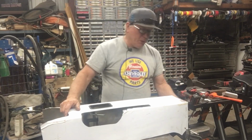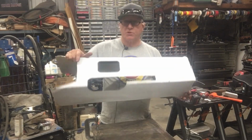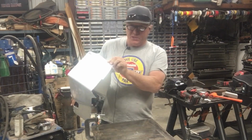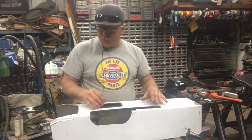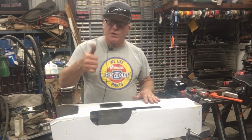Okay, so we've peeled off the tape. We did throw a couple of bends in it, and this is getting pretty close to the shape we were looking at. It still has this white protective film on it, but you can see it is aluminum underneath that. So we're going to make an insert here, weld those in, test fit it, make probably a few more adjustments, and we should have this one in the bag.